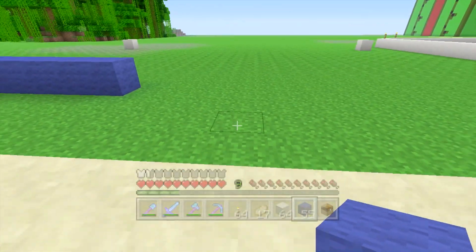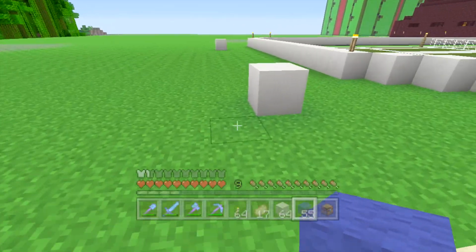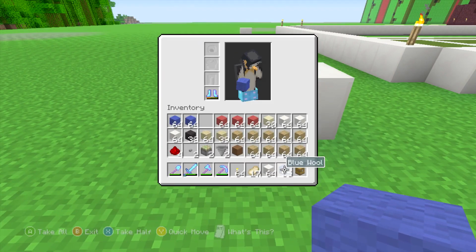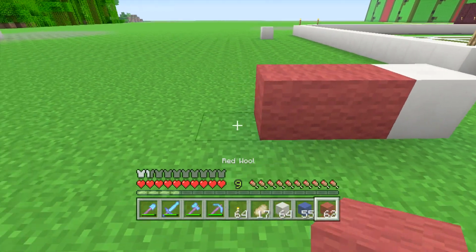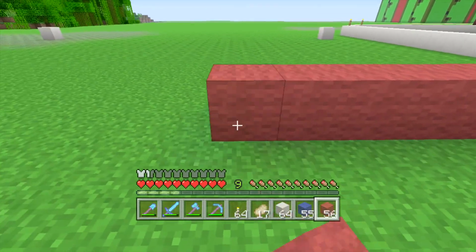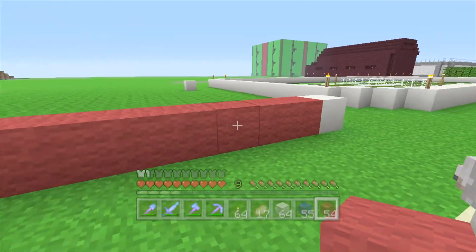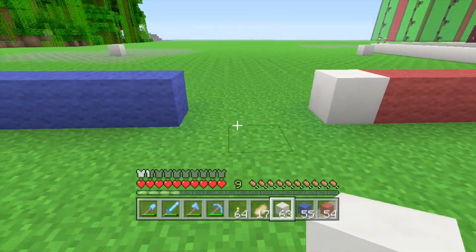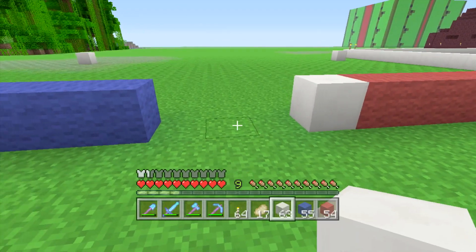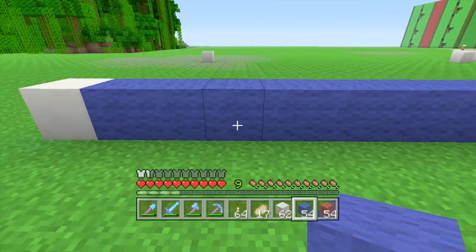I don't exactly know where the middle block is, to be honest. So I might have to do a bit of counting actually. Let's have a think. So I know it's about 25 wide. So if I get out some red wool. And then bring this 1, 2, 3, 4, 5, 6, 7, 8, 9, 10 maybe? So now that's 1, that's 10, that's 11, and then that's 12. And then, nah, you see, I think like that would make it even, would it? 1, 2, 3, 4, 5, 6, 7, 8, 9, 10.